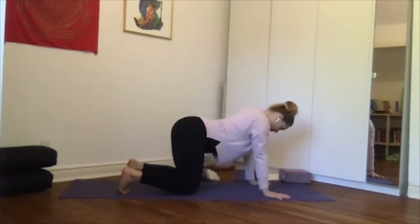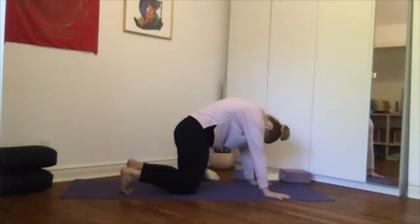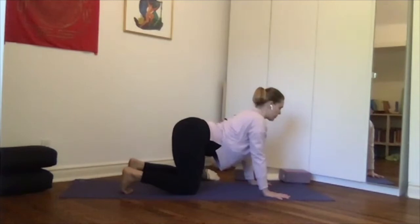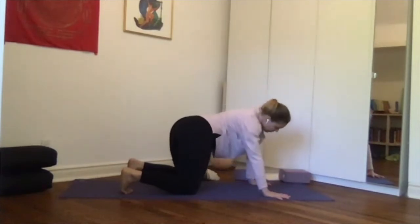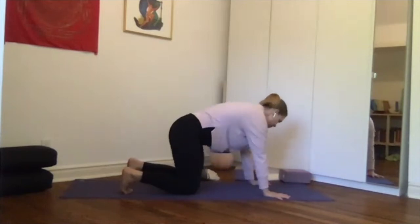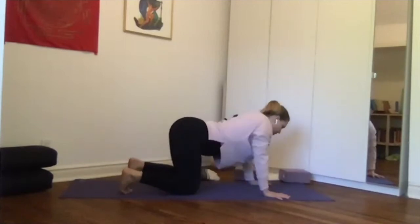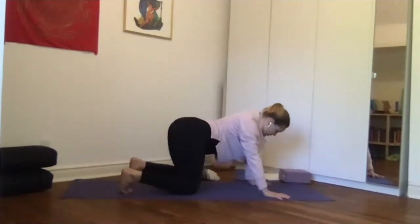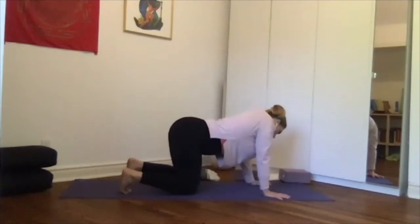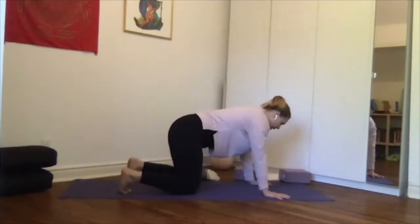Good, and just a couple more like that, going nice and slow, feeling that expansion and release. Good, and then if you want to do some circles, feel free to move your hips, allow your body to just move in a way that feels organic and circular. And then switching directions. Shoulders move, hips move, rib cage is rotating around, and then coming back towards center.